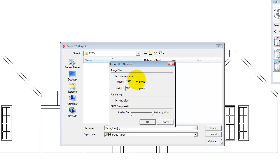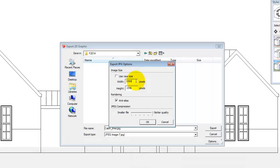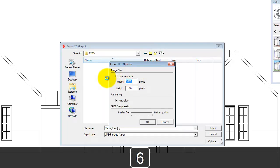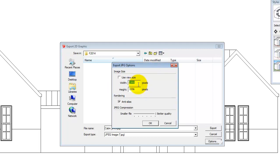So in reality, I'm going to change my view size to at least 3300. Oh, well, I have to uncheck this use view size here. 3300, right? That's for an 8.5 by 11. If I wanted to go to 11 by 17, we can jump this up to 6600. SketchUp does have a limit, assuming it doesn't crash on me here. It will only let you go up to 10,000. That's the max for a particular view, so just something to be aware of.